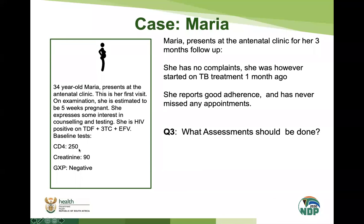Her baseline CD4 count is 250. Her creatinine is 90. GeneXpert is negative. She's okay. She has no complaints. You see, Maria is okay. However, she was started on TB treatment 1 month ago. So she's now on TB treatment and an efavirenz-based regimen. She's, however, doing well. She has never missed any appointments, right?